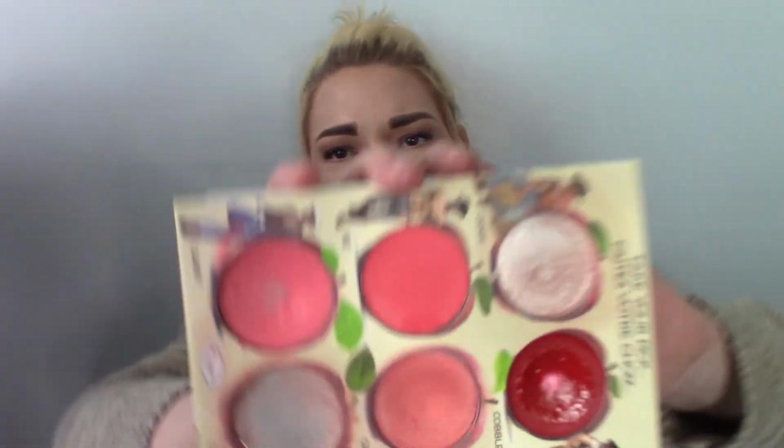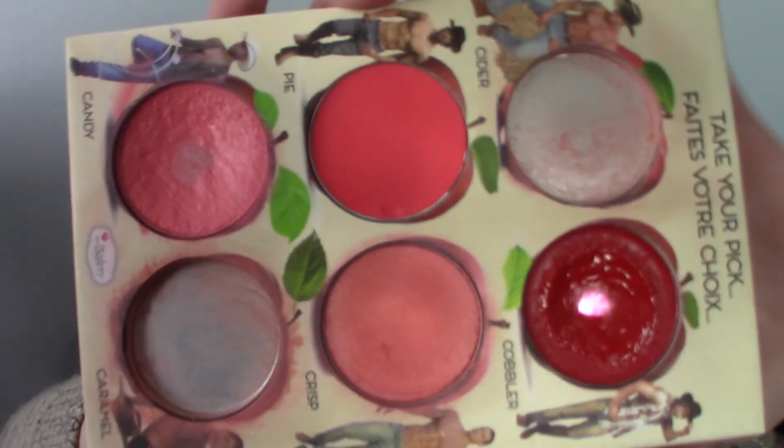Anyway, so the last item in this project for me is going to be my palette from The Balm. It's the How About Them Apples palette. If you guys have been watching my Project 50 Pan roulette thing that I do, you saw this in there. So I've already finished off 2 shades of this, but I want to finish off the other 4. So here's what it's looking like at our start.